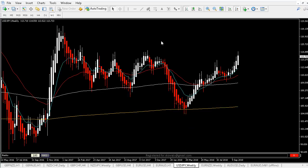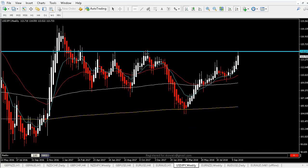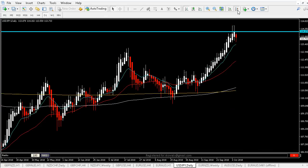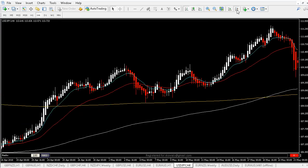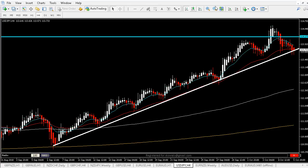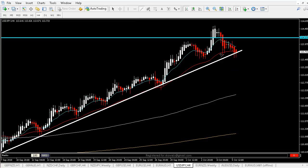USD yen, it's also moving, but finding major resistance now. So we want to be careful. We have our first red candle after a lot of 1 2 3s on the 4 hourly chart, so the first sign of weakness, and now we're expecting something. And that is happening right now.